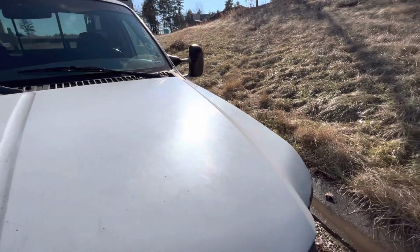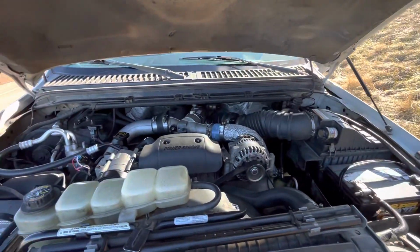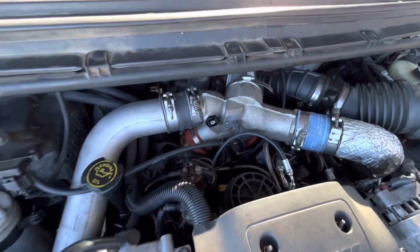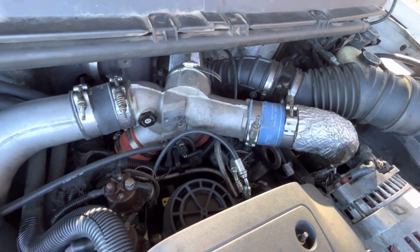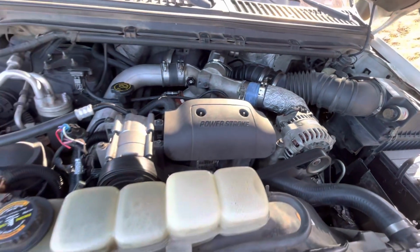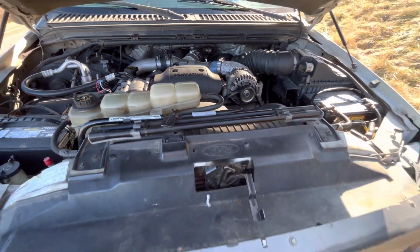Once again, this truck is a work truck. It is beat up like you would expect. There you go. I try to keep it pretty well maintained, try to keep it fairly clean. You can see the Riffraff return in there, regulated return, a couple other Riffraff products. Replaced a couple of the boots. You know, normal stuff. But overall, stock, we've got a very small tune in it.